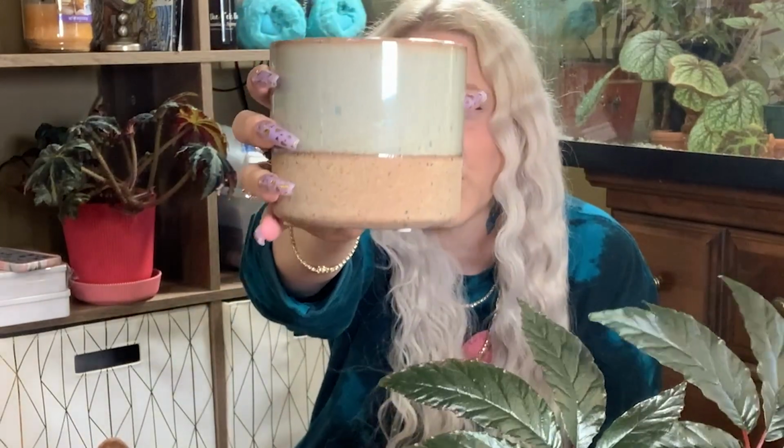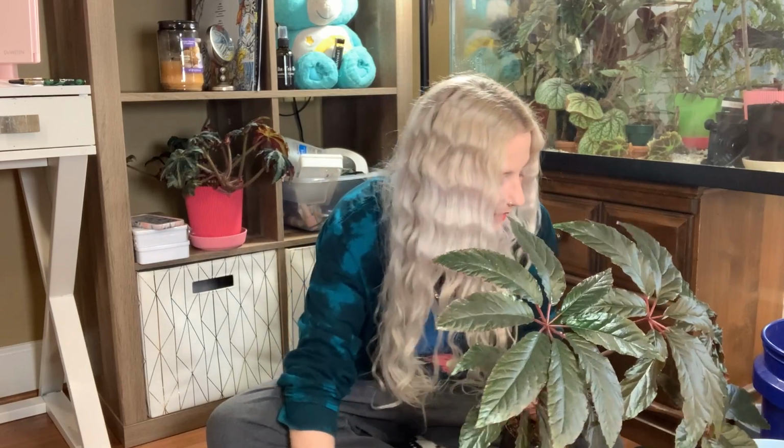This is one of the pots I picked up from Westwood Gardens recently, and it is just absolutely divine. It's gorgeous. It does not have a drainage hole, and I did not realize that until just now. So I do not think I'm going to be using that for that after all, and that throws off my whole repotting plan because I brought in just enough.